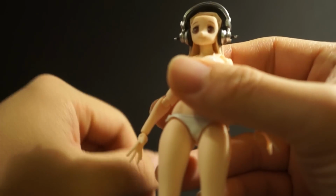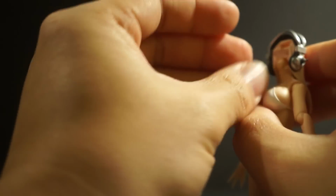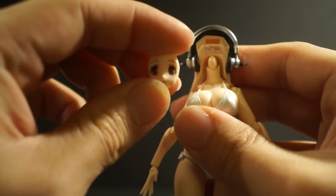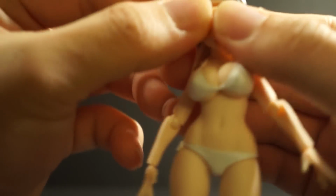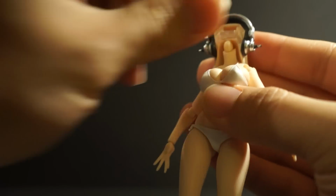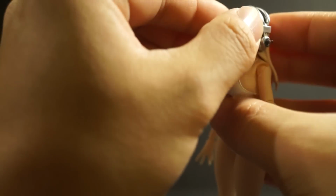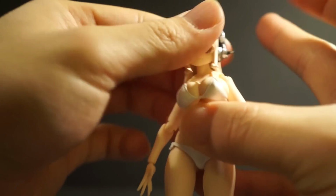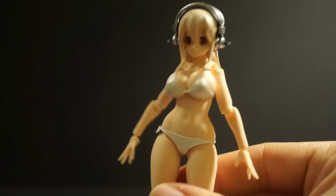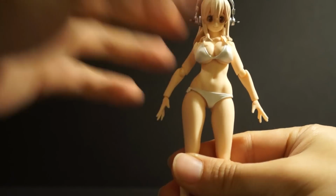And real quickly, just to show off how to swap out the face, for those of you guys who want to know, you pull off the hairpiece, pull off the face, put on the face. We'll take the licking the ice cream face, put it on, just clip it, and put this hairpiece back on. I personally don't know how I wanna display my figure right now, so I'm just gonna play around with this figure, and then we'll see. Maybe in a later room tour, you will see what kind of expression or what kind of display I have her in. But anyways, guys, that is my take on the Super Sonico Swimsuit edition of this Figma.